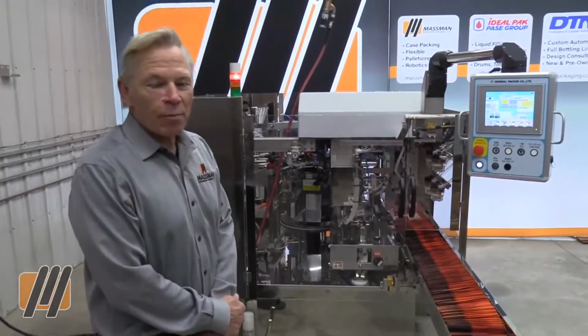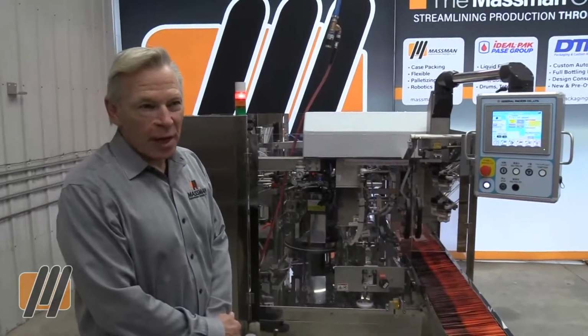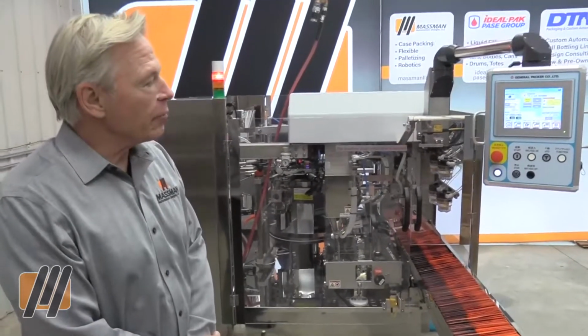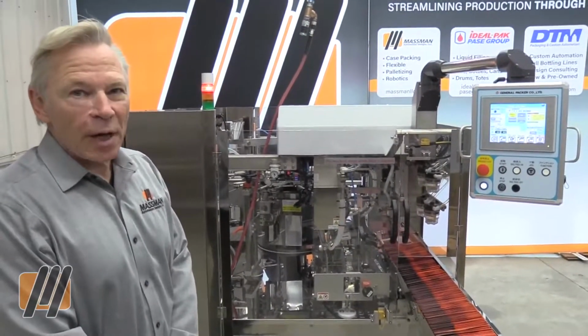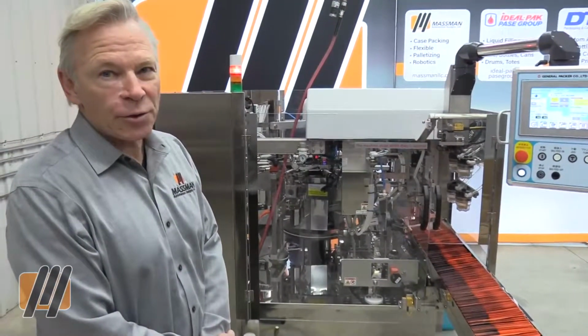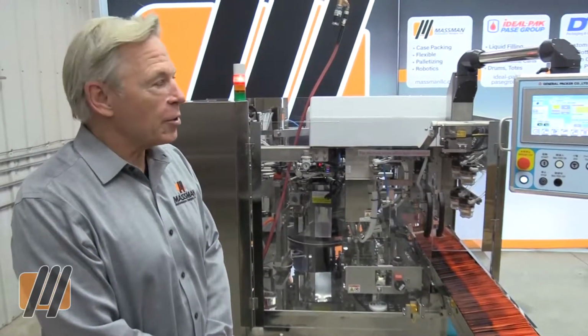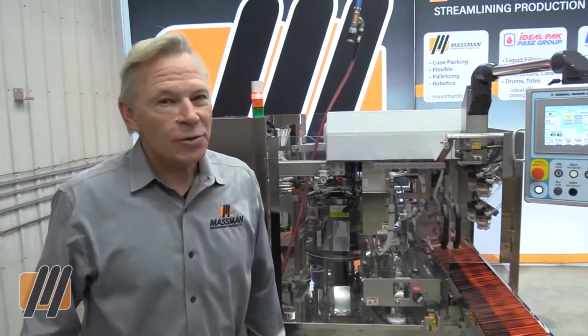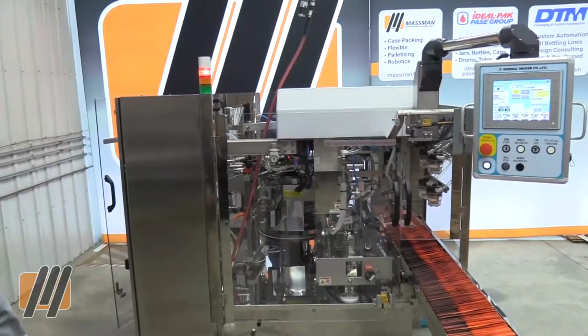These machines are manufactured and designed in Japan, of very high quality, as I said before. And Massman does actually stock some of these machines in various configurations, so lead times can be very short. With that, let's turn on the machine and run it.